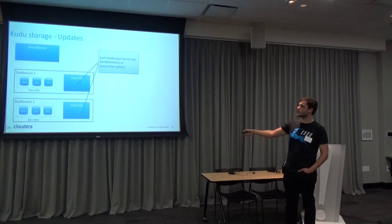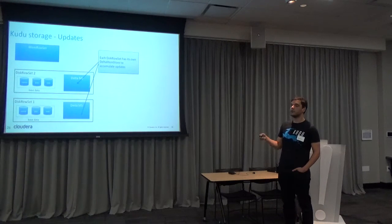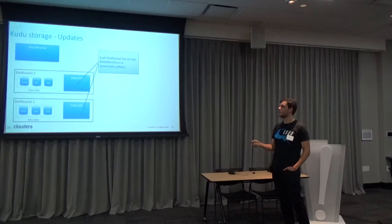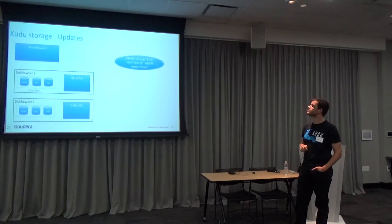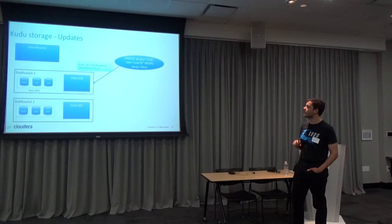Each row exists in exactly one disk row set. So there's no merging needed when we read, and if we want to update that row, then each disk row set has a delta MemStore for that. So each update to the rows that are present in a disk row set goes into the delta MemStore. That's contrary to HBase, where they would go to the MemStore again. We'll see how that works. So we have an update.